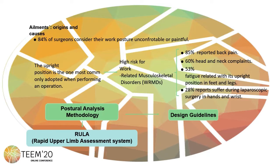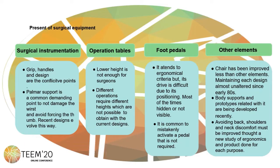But how could we improve the situation? Firstly, it is necessary to find a way to study positioning. It is known that several postural analysis methodologies are used in order to find critical points during a repetitive task. In this case, the rapid upper limb assessment system seems to be the most suitable way to get an overview of those ailments and try to find a starting point to improve the situation. But what might be done?